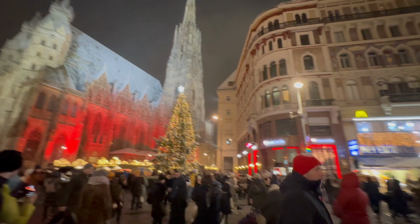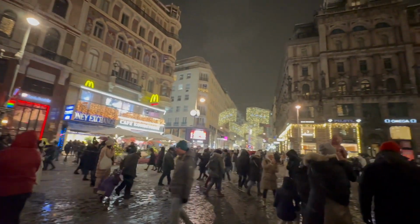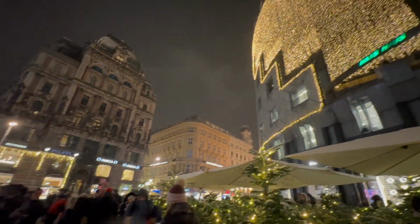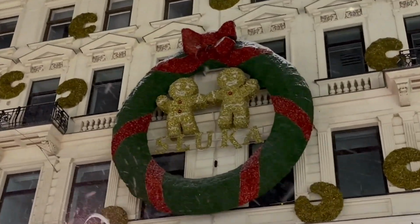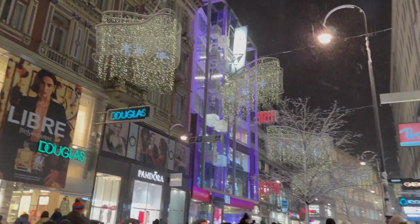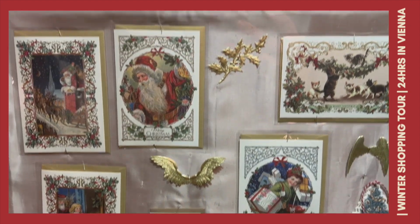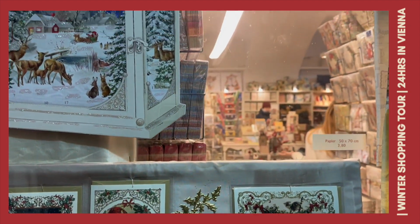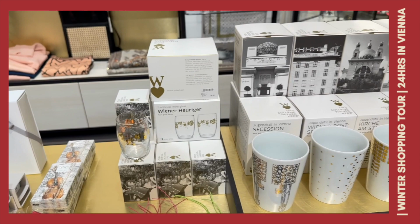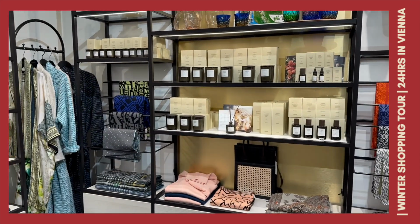Vienna is a great city to stroll around and do some shopping. Especially around Christmas, the streets are glistening with lights and festive decorations. What's perfect about Vienna are the walkable distances and the liveliness in the streets. By just walking around, you'll discover so many unique and cute shops. Come on in and have a peek!